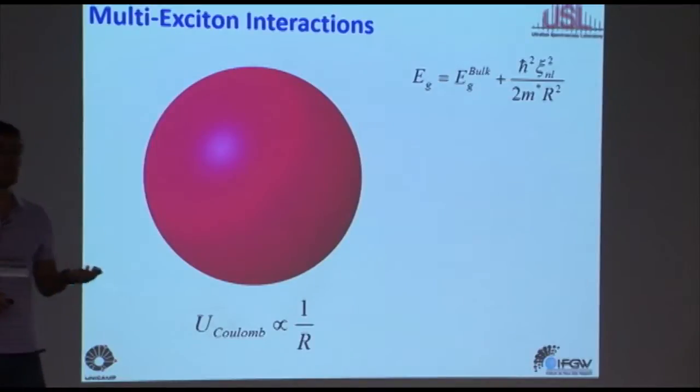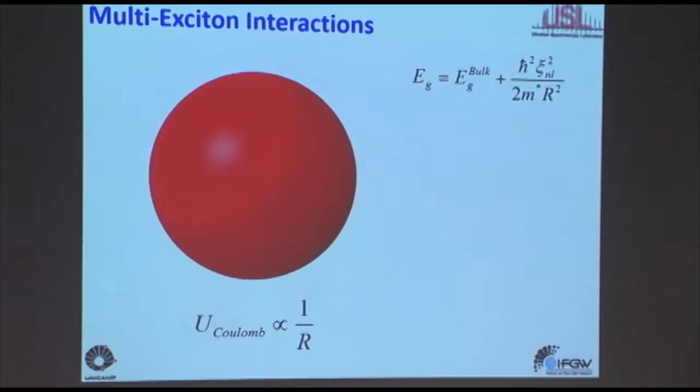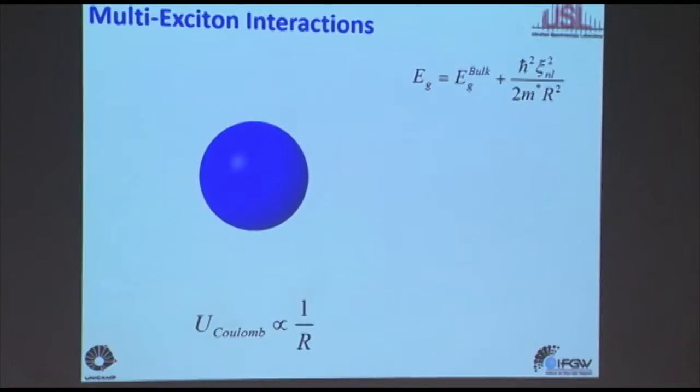And I mentioned to you about Coulomb interaction, right? So imagine you have a huge quantum dot like this. I generate one exciton, and this exciton sits right there. And then I generate a second exciton, and this guy is going to sit right there. They're going to see each other, but they are far away from each other. So, okay, they're going to see, but they don't care. But then you make this quantum dot very tiny. Make it smaller, it's going to turn to the blue, right?